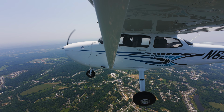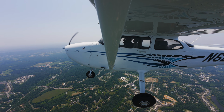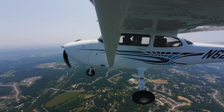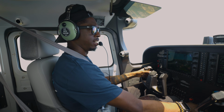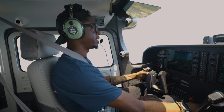I'm at my altitude now. I'm going to stay at 3,500. Turn left heading 340. Left turn 340. There's an airport out to my left over there. Just going to stay at this altitude. We'll be over Collegedale in a little over 4 minutes.